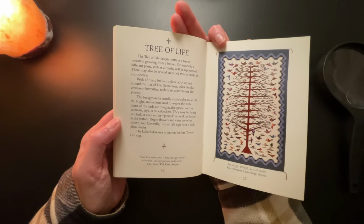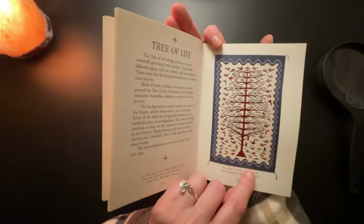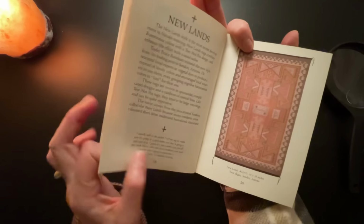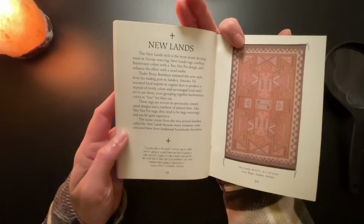The quote says, I was born under a tree a long time ago. It used to be like that. You were just born under a tree. Ellen Smith, Wide Ruins, Arizona. Tree of Life, Rena Mountain, Cedar Ridge, Arizona. I think this is beautiful. This one's kind of pastel in it.